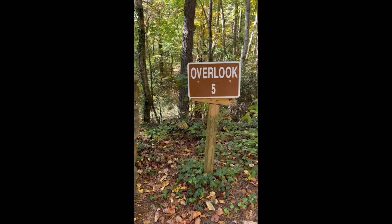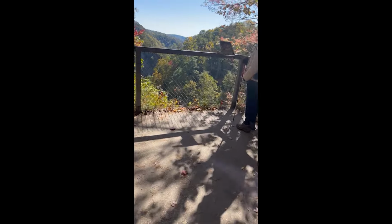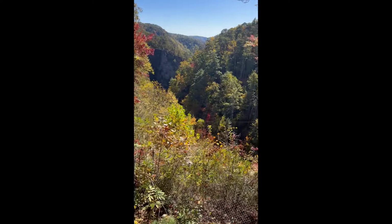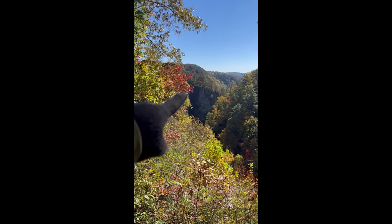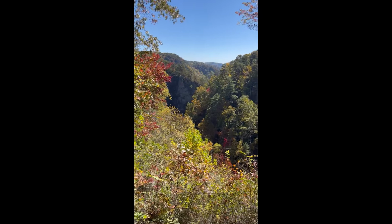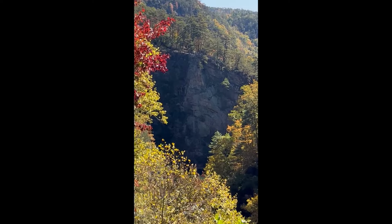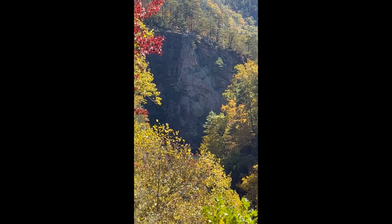All right, here we are at overlook number 5. This is the southern view of the gorge. We were just over there, if you can see there. That was overlook 3. And the gorge is just below us here. Let's get that zoomed in. That's where we were, all the way across there. That is awesome.